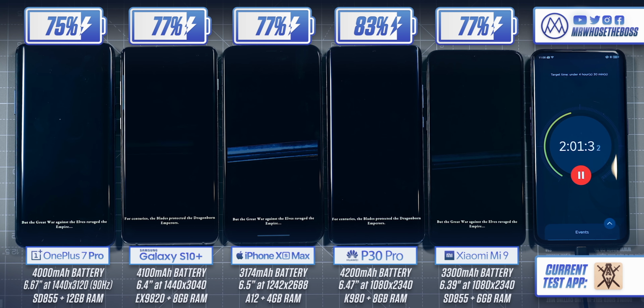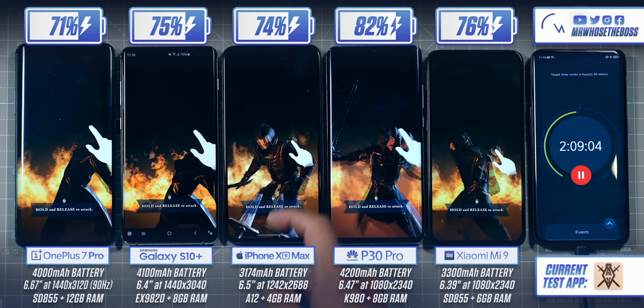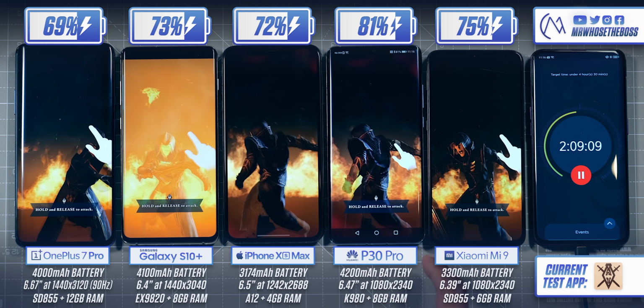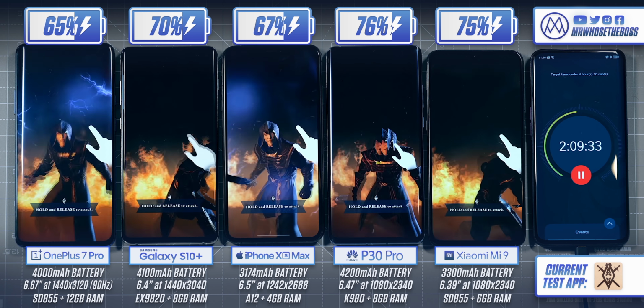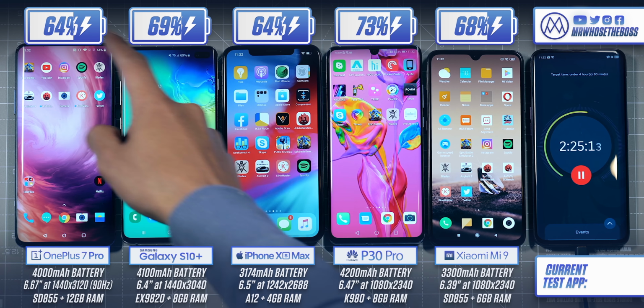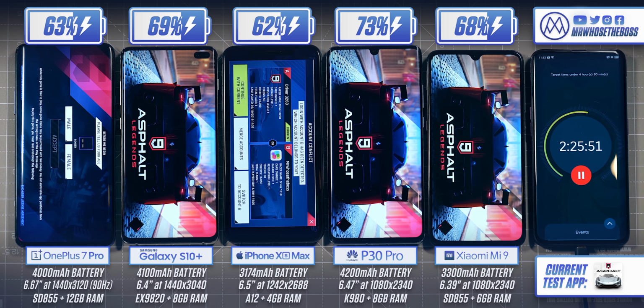The iPhone is actually holding up really well too. That's partly because of how well optimized the software is, and partly because iOS kind of lies to you. I've done enough of these battery tests to see a trend with these iPhones, in that in the first few percentage points they remain very strong. They almost stay on 100% for a very long period of time, and then as the percentage starts to fall, it falls faster.